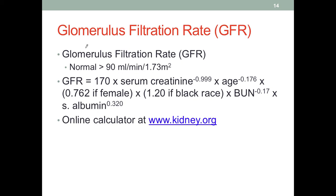Well, we're going to need to obtain certain lab values, and those include creatinine, BUN, as well as albumin. We also need to consider and plug in the patient's age, gender, and ethnicity. So for here, we're talking about a female patient. So we're going to be using this cofactor here. And this patient is also African American. So we'll be using this constant here to calculate.